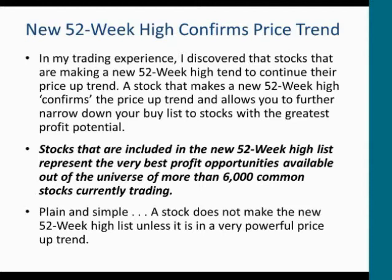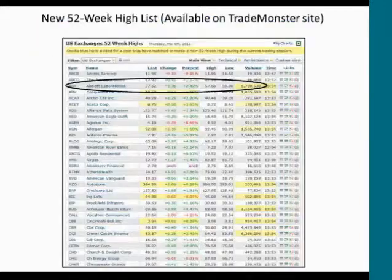And the stocks that are included in this new 52-week high list represent the very best profit opportunities available out of the universe of 6,000 or so common stocks. So plain and simple, the stock will not make this new 52-week high list unless it's in a very powerful price uptrend. So this is also a real good trend confirmation indicator. And if the stock is making a new 52-week high, the odds are it's going to continue that price uptrend. So it further confirms the price uptrend.